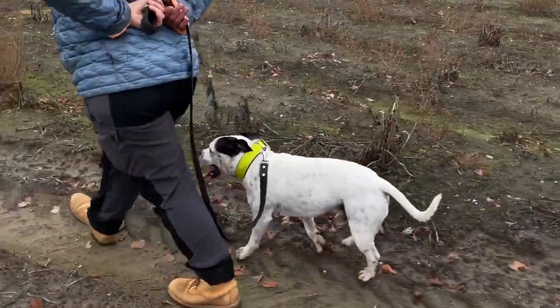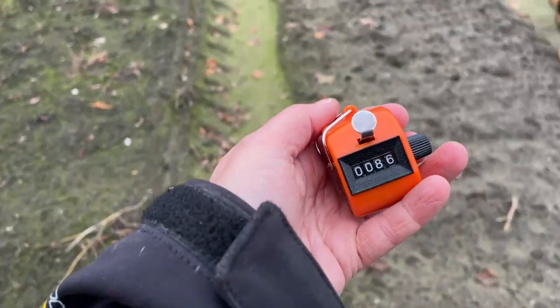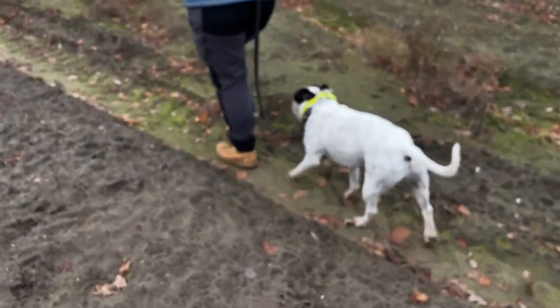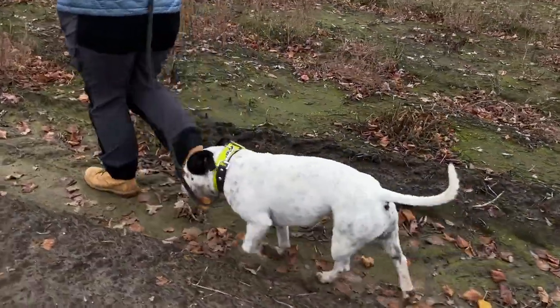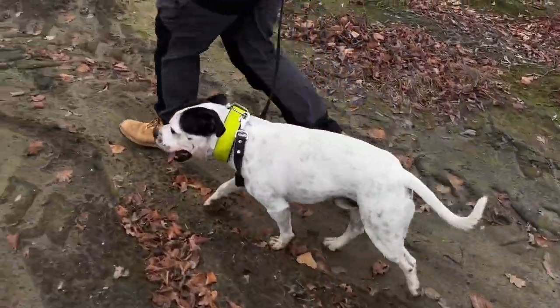It's track mill time and Panda was up first. And he did 86 repetitions. And we're doing a cool down walk now. And then it's time for one of the other dogs.